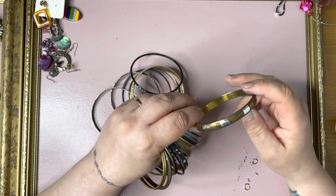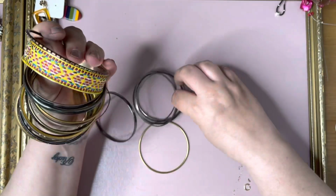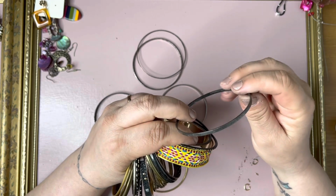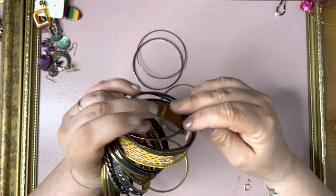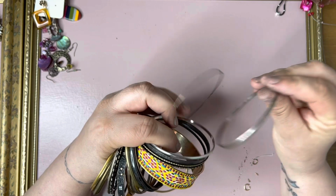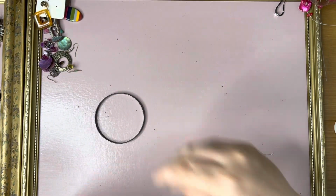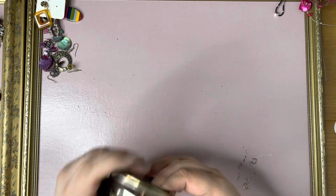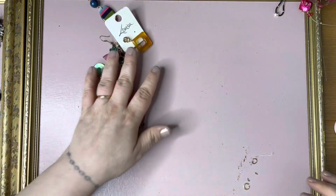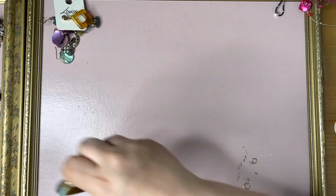Nope. I might do a lot for these mixed metals. Yeah, I think so. Nope. What about you? I don't think so. Nope. And nope. So they'll go in job lot. So those earrings, no. I'll make some job lots out of these.